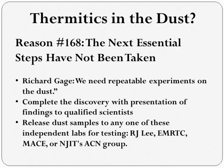The next step is to complete the discovery process by scheduling a presentation of their findings to a group of qualified scientists and allowing for educated debate and evaluation of their findings in the public sphere. In our debate, Richard Gage said, quote, "We need repeatable experiments on the dust." He's right. Experiments must be independently replicated, and this one has a poor record of that.